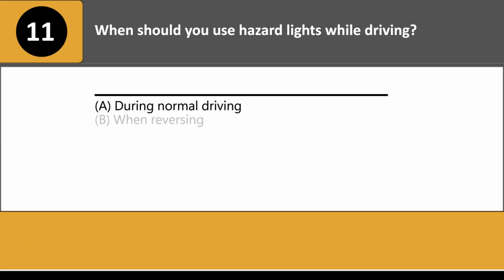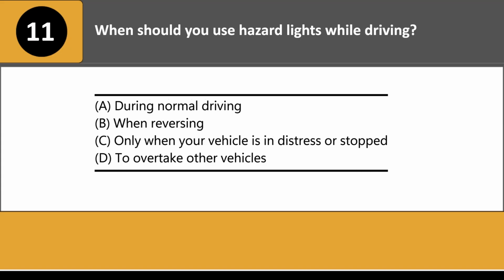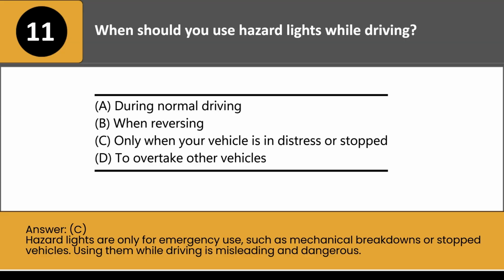When should you use hazard lights while driving? A. During normal driving. B. When reversing. C. Only when your vehicle is in distress or stopped. D. To overtake other vehicles. Answer C. Hazard lights are only for emergency use, such as mechanical breakdowns or stopped vehicles. Using them while driving is misleading and dangerous.